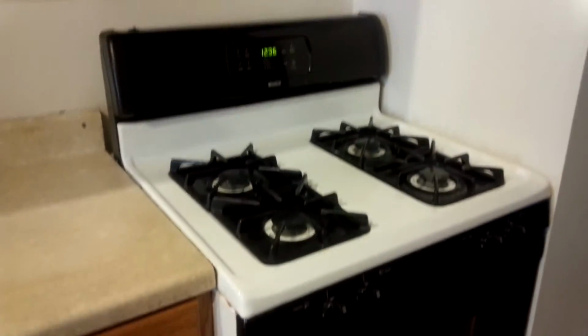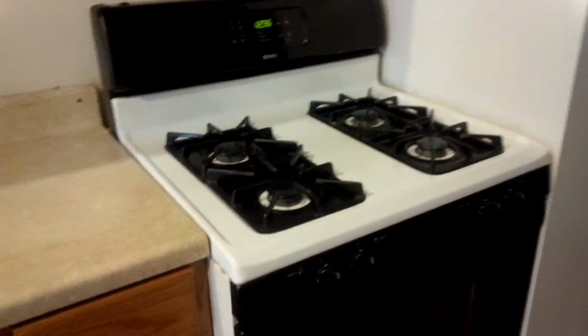So we'll focus more on your kitchen. The kitchen actually has a decent amount of cabinet space. It's not going to be like a house, obviously. So you have a decent amount of cabinet space. The stove, it's not anything special. It's a very basic, older stove. I'd probably say late 90s, maybe. So it doesn't look too old.